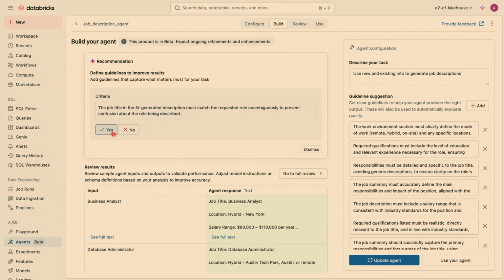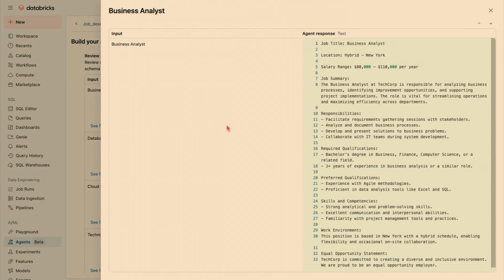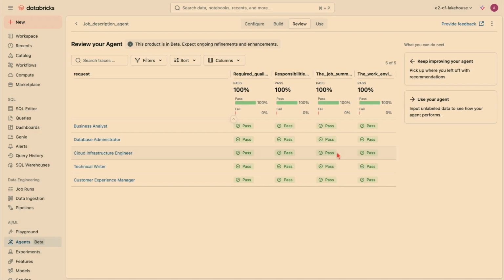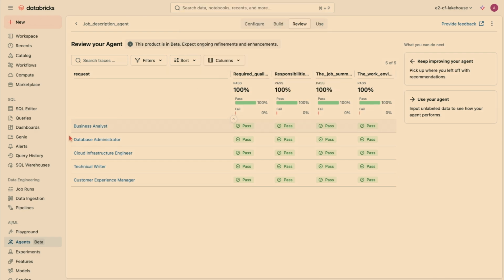Primary responsibilities, job title, and then you can also start reviewing and add feedback to what is initially being generated, so these agent tasks. And as I update this agent, I'm just gonna leave it here. You'll see those turned automatically into evals. So these are just first pass evals that were first generated based on the job description the agent built.